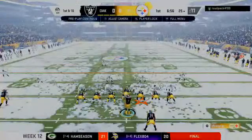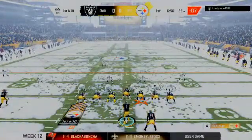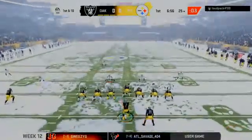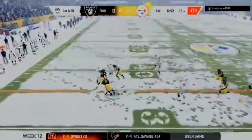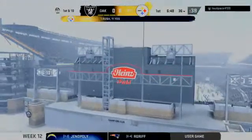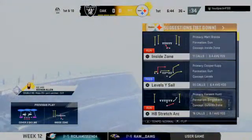A first carry now for Kareem Hunt. And he's taken down, but able to slip across the 35. The Steeler first down on the pickup of 11 yards. And there we see an early burst that makes him one of the leading rushers in the league.